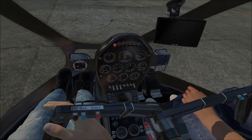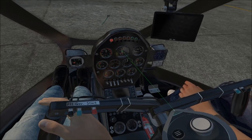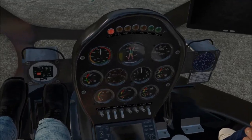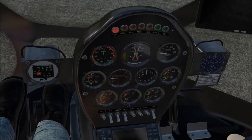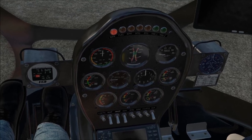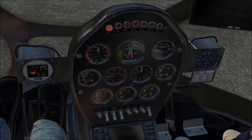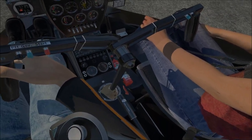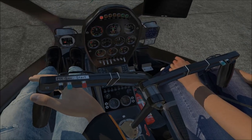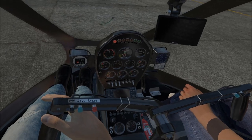All right, so we're going to wait till everything gets up to speed before we actually open up our throttle and bring everything up to the green section there. Wait for it to all sync up. I'll zoom in for you so that way you can see it a little bit easier. You can see the rotor RPM on the left side is slowly but surely working its way up to match the engine RPM on the right-hand side. And then we're going to increase the throttle very slowly. And try to bring everything up to the green.